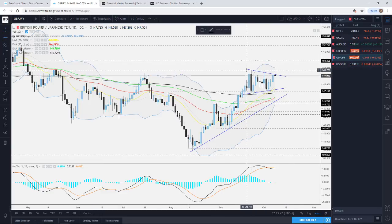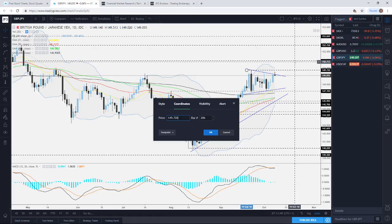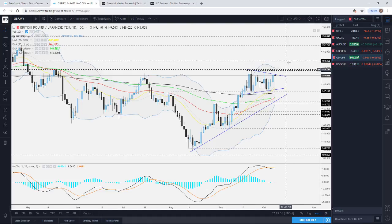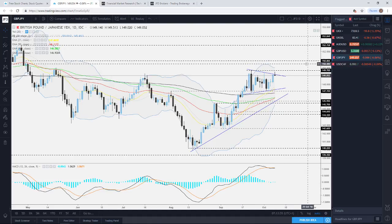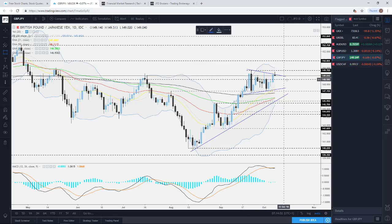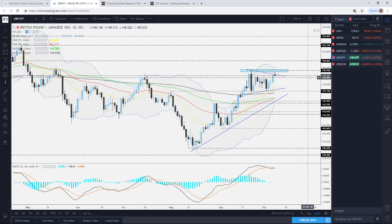We would need to see a good close above the 149.70 zone, approximately there, of course, in order to get comfortable with the potential upside move here towards higher levels. So for now, long story short, guys, keep your eyes not only on this wedge formation that we've got here, we've got the JPY trading in, but also keep a close eye on the 149.70 zone. So a nice good break and a close above that could open the path towards higher levels.